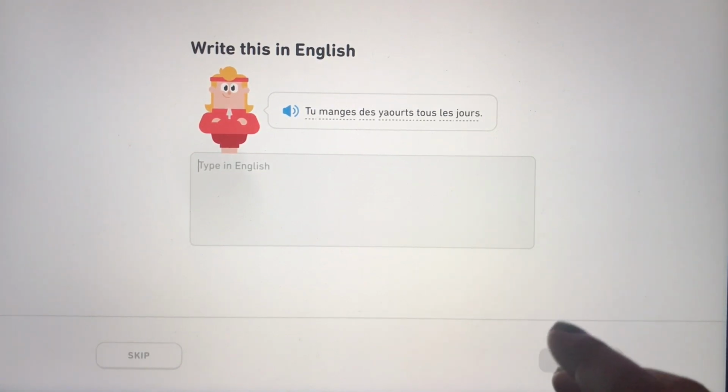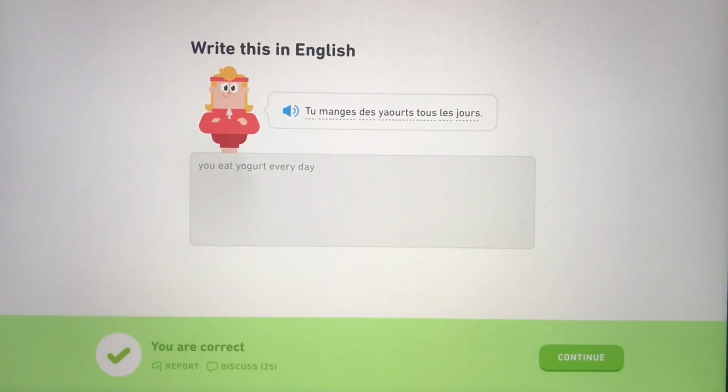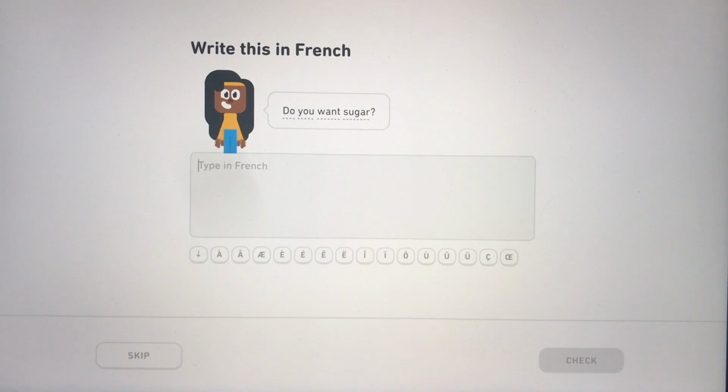Again, Duolingo doesn't normally recognize whether you use the accents or not, so it's important to know that they're there, but you don't need to type them. Tu manges des yaourts tous les jours. You eat yogurt every day. Every day. Do you want sugar?